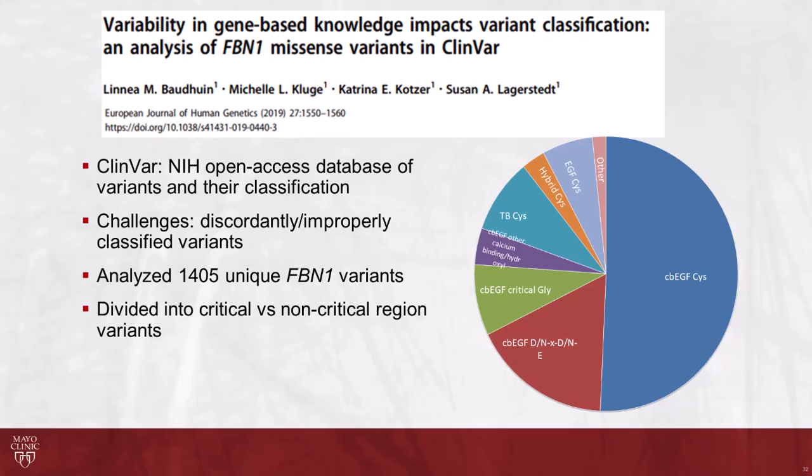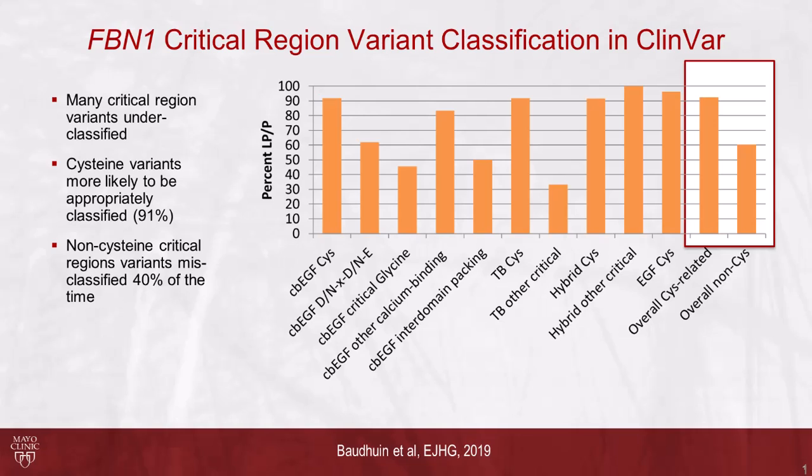And we found about 1,400 unique FBN1 variants in ClinVar. And we divided them into critical versus non-critical region variants. So right here, this pie chart shows the distribution of the critical region variants. And I understand the wording is probably totally cryptic to you. But the majority of variants are cysteine-based variants. And those are more well known to be pathogenic, but there's a lot of other critical region variants that are probably less well known. And our data demonstrated that as well.